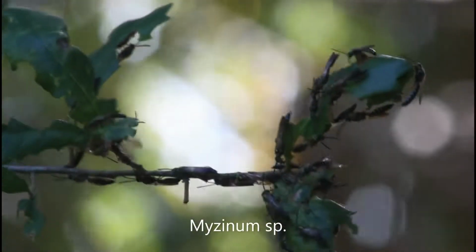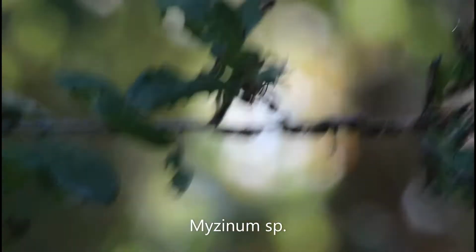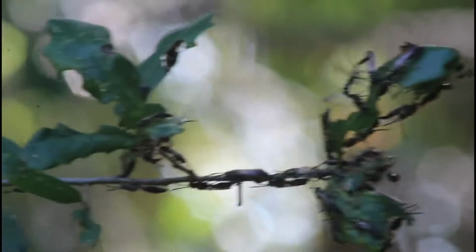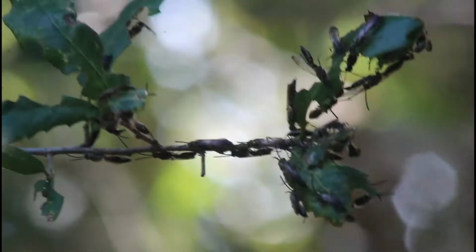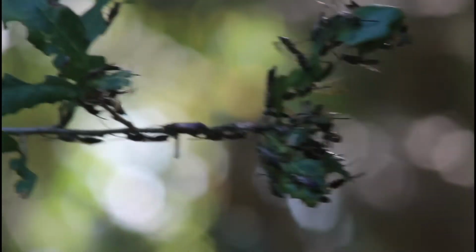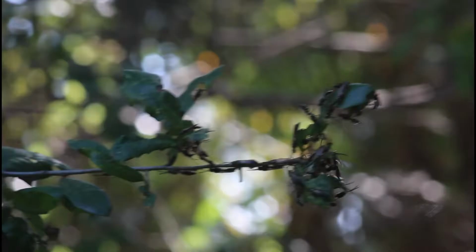Well, I can't tell what species these are, and it's impossible to from this angle. These are some sort of thread-waisted wasp in the genus Myzinum. They're doing quite an interesting behavior of all congregating on this one branch right here. They also always seem to be at this one spot.